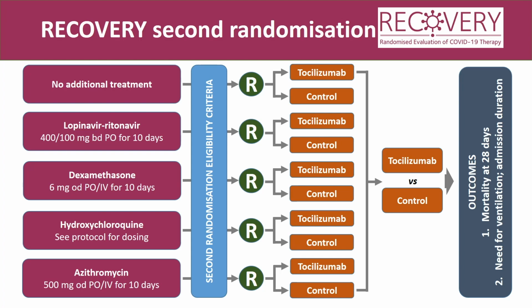can then be re-randomized between continuing on their treatment from the first randomization, but get re-randomized between receiving tocilizumab or control. And then the trial will produce another answer comparing tocilizumab versus control using the same outcomes as from the first randomization. So it's important to remember that patients both get the original drug and they continue on that, and then they either get tocilizumab or control added on top.